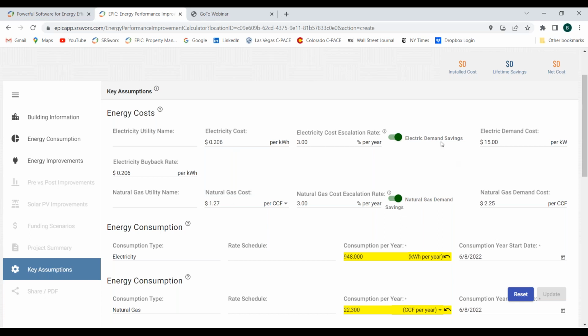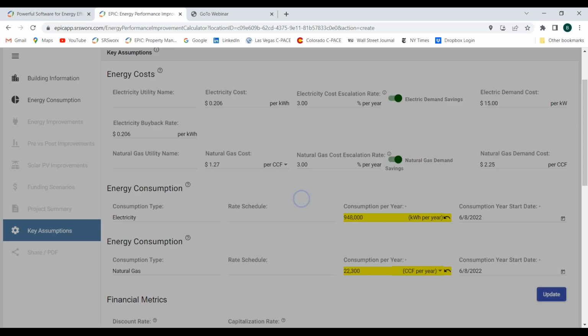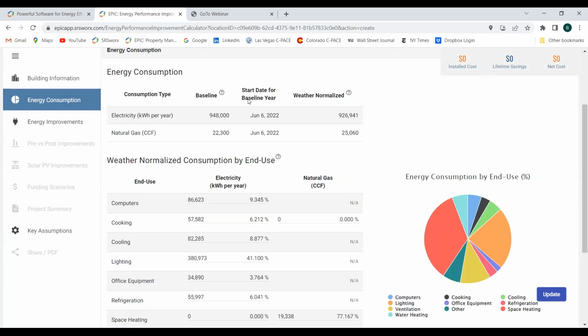The other consideration is whether you want to consider demand analytics in your calculations. EPIC will make an initial assumption you see here of $15 per kW demand schedule for electricity. But again, that can be something that you would choose to update if you had data available to you. And if I do make any of those updates to the default values in the key assumptions tab, I would reset those values by clicking reset and then update the baseline. And I use those round numbers just so it could quickly demonstrate how that flows through.